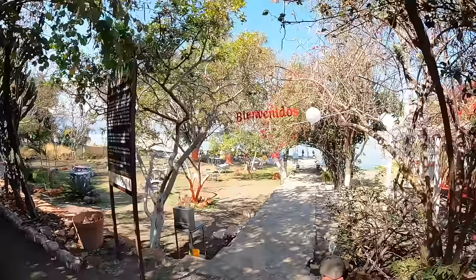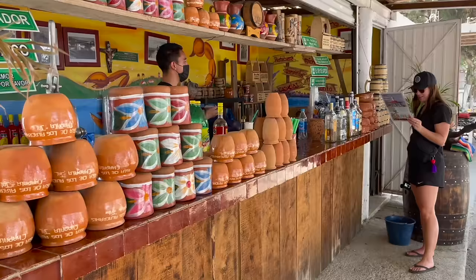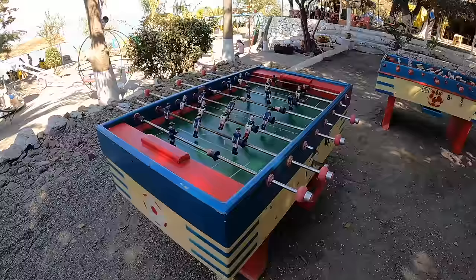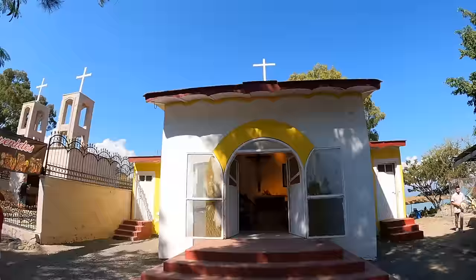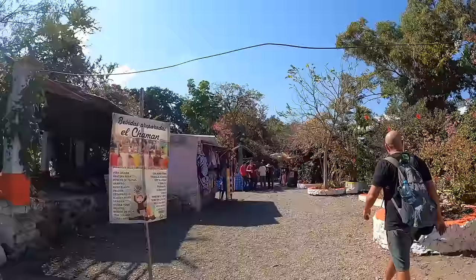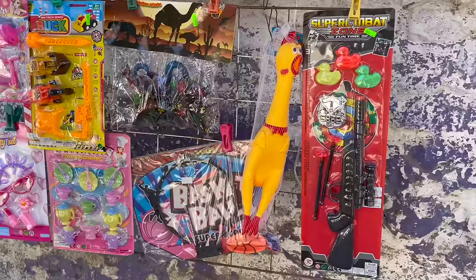You can hear that music. The vibe is really nice here. There are a few restaurants where you can come and sit on the water. That seems like the main draw. You kind of get here and go straight to the restaurant, have some lunch. There's also foosball tables right here and a little market and a chapel right over here. For such a small island, this place has got some stuff going on. It seems like the farther we walk down, there's just more bars, more restaurants, more shops. They're selling rubber chickens over here.